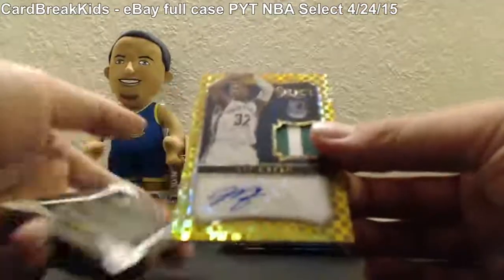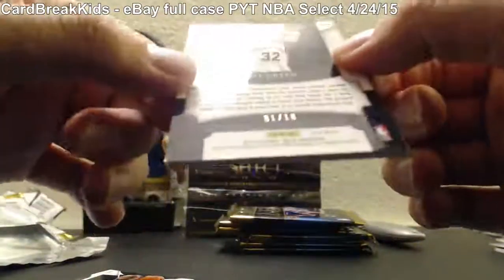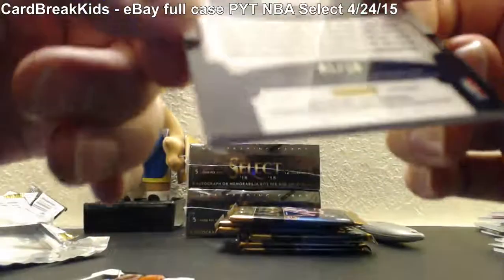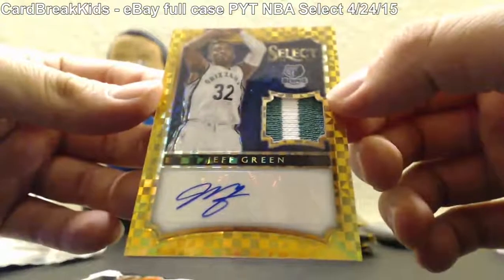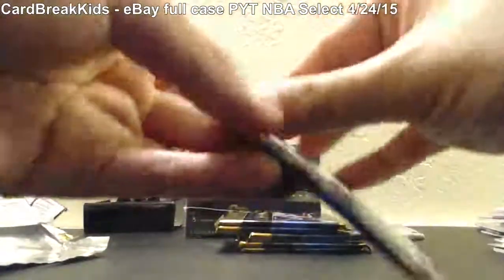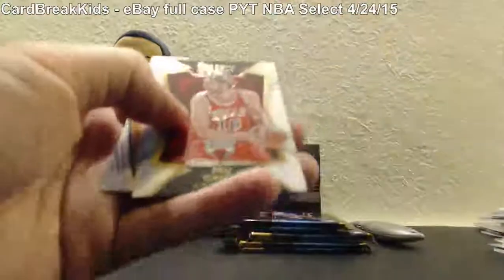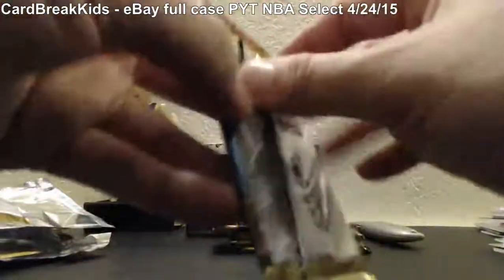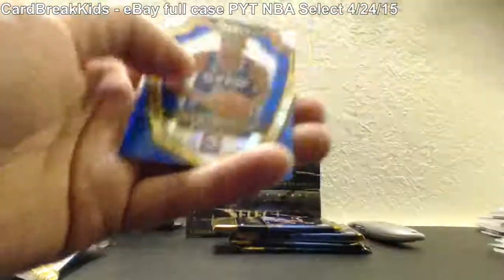Jeff Green, Memphis Grizzlies. Number 1 out of 10. Just so you know, it's a little nicked right here, on the corner. Corners are a little nicked. FYI, alright? Jeff Green, Memphis Grizzlies. Solid. 1 out of 10. That is a gold. Prism. Pau Gasol. Blue. Hollis Thompson.